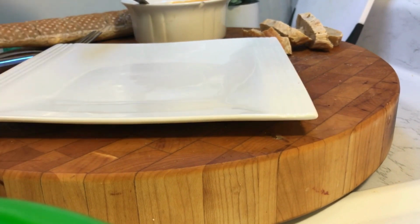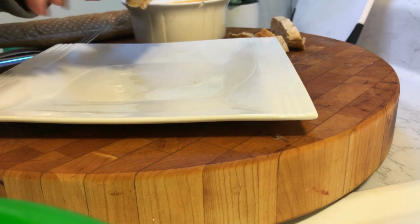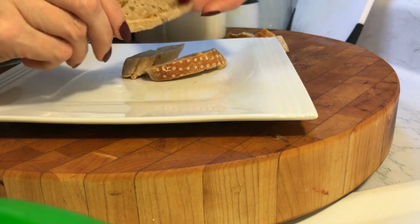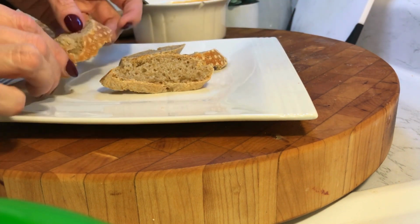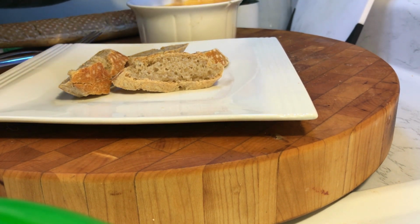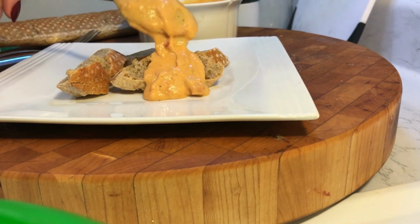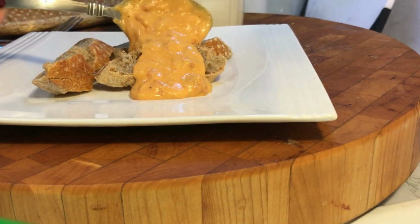All right, let's get this plated up. Got my fresh sourdough, those gorgeous bubbles I got. If you make your own sourdough, you know how exciting it is when you get your bubbles in there. All right, 4 slices. Put some of this rich rarebit sauce over. That looks very tasty.